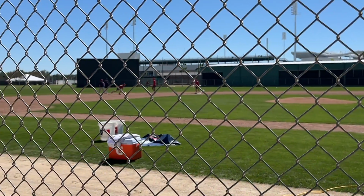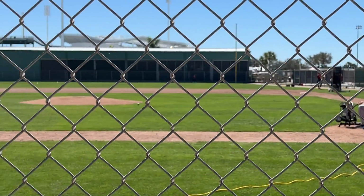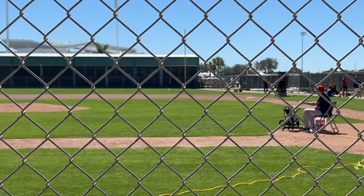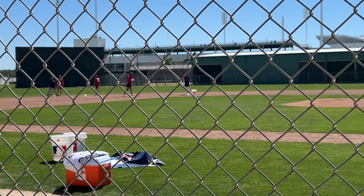All right, so now we've progressed on to double play footwork. So again, coming out of the machine, they've got 3 cones set up out there. And they're just starting the infielders in different positions. They'll start them up the middle for a couple, then they'll move them a little bit more towards normal double play depth, and they'll slide them over a little bit more.